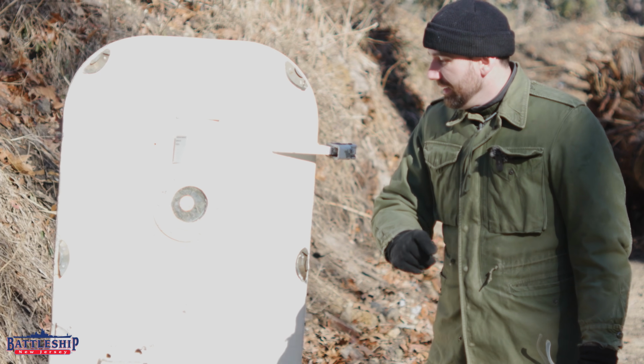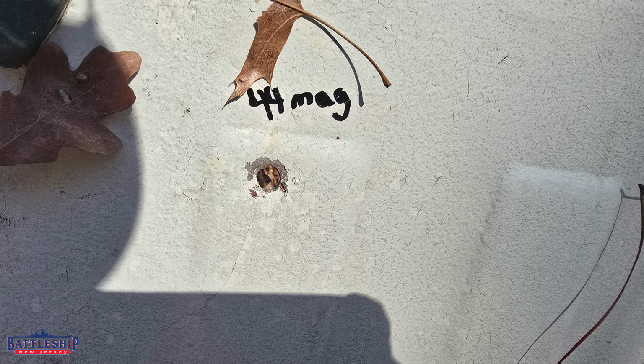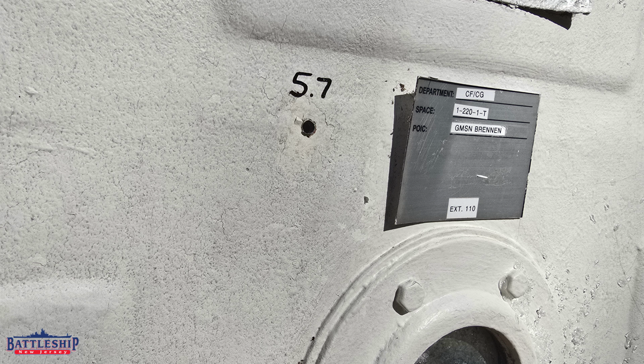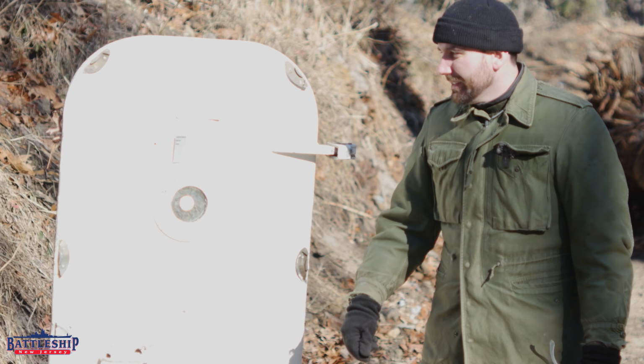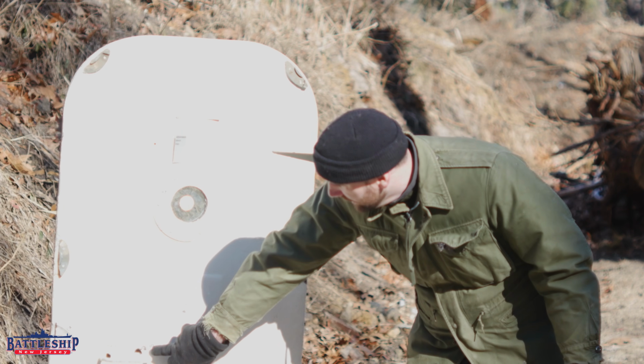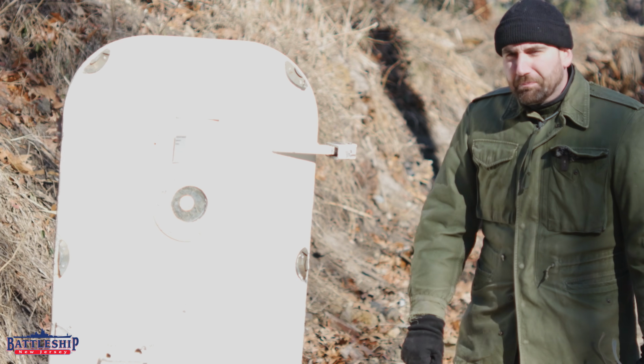But the 9mm went straight through. And so did the 45, and of course 44 Magnum and 50 AE went through as well, as did the 5.7 fired out of a pistol. The only round besides the 22 that didn't go through was the 40 Smith & Wesson. One hit right here where it's a lot thicker. The other one hit over here very close to the 45 round and just couldn't punch through.